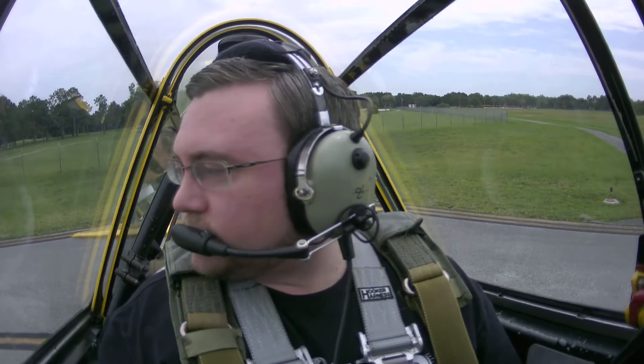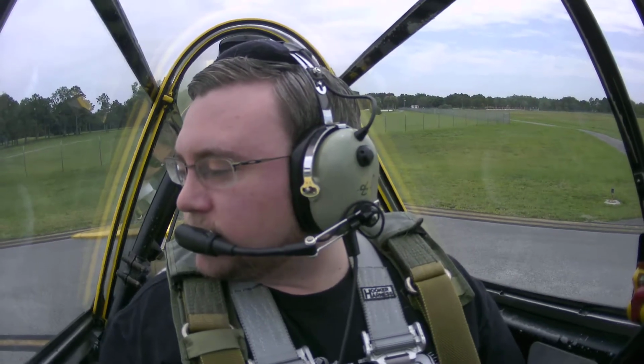And we'll go ahead and do a run-up. Power's coming up. 1600 RPM, we'll cycle the propeller, looking for an increase in manifold pressure, decrease in RPM, and a fluctuation in oil pressure. Looking good. Now we'll go to 2000 RPM.